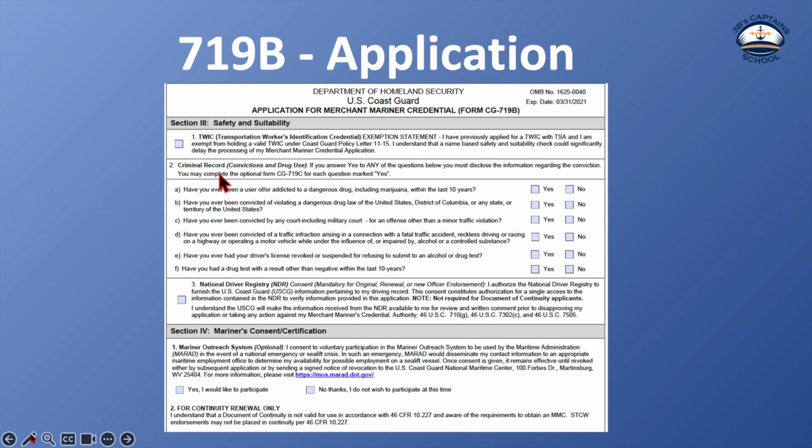Now we're going to get to the criminal record, convictions, and drug use. So read each of these questions. Have you ever been a user of or addicted to a dangerous drug, including marijuana, within the last 10 years? If you answer yes, that's just one of the questions. Read all of these questions here.